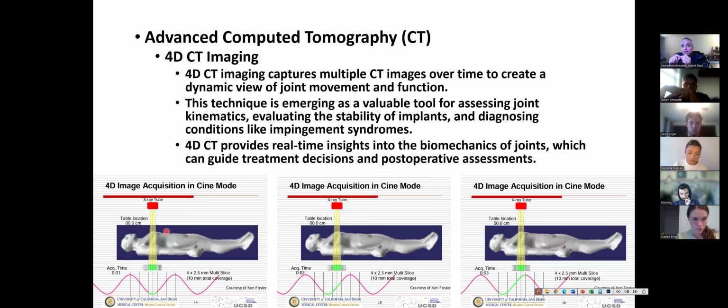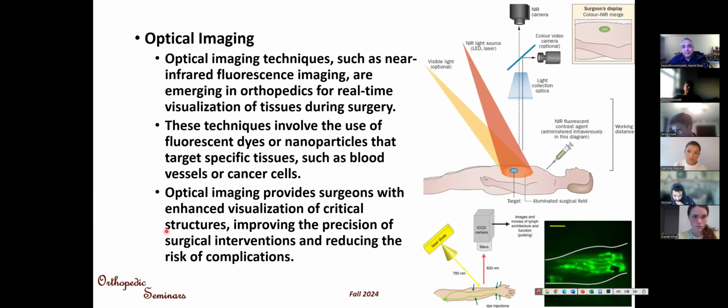This is called a four-dimensional CT scan. Actually, the fourth dimension is time, and we are adding the fourth dimension to the CT scan. But generally, when you tell people that it is four-dimensional, they are looking for something different in appearance. But no, it is the same, with adding a time frame to the CT scan.